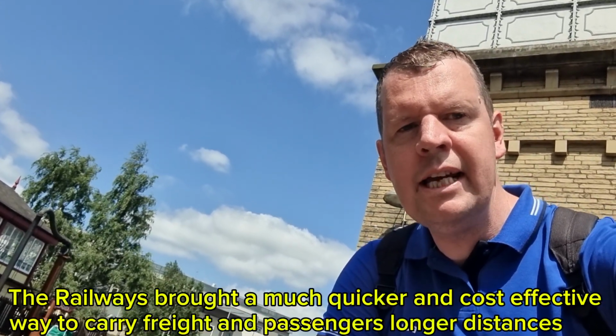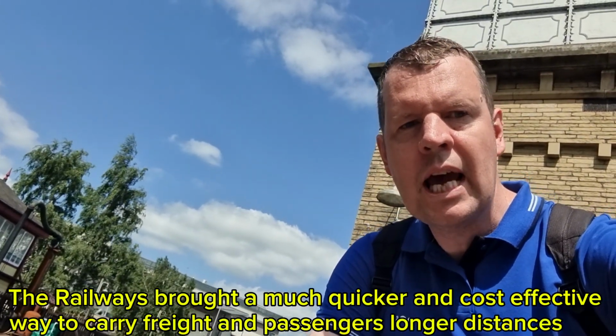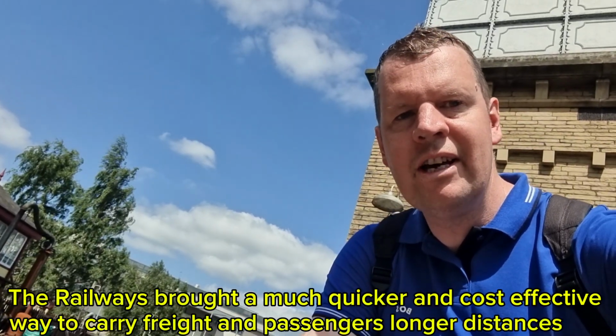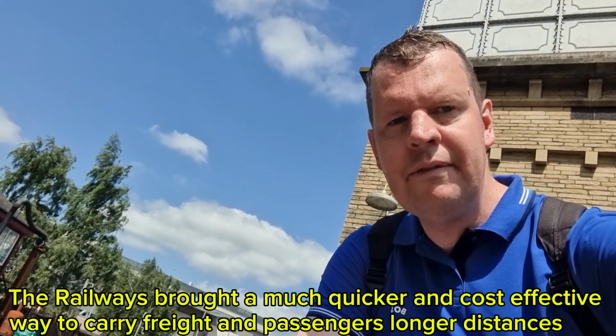I really enjoyed reading that special plaque on the wall, and it just highlights how important the Keighley and Worth Valley Railway is, and railways in general really. And the first railway opened in Keighley, the main line, in 1847, and it was known as the Leeds and Bradford Extension. And 20 years later, in 1867, the Keighley and Worth Valley Railway first opened, and it was funded by local wealthy mill owners, because Keighley was a really highly significant industrial town, mainly in textiles, in cotton and woolen textiles.